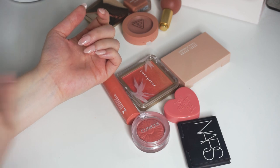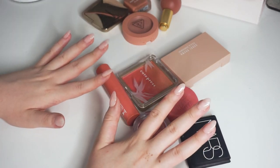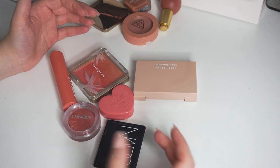But who knows, because blush makes me weak at the cheeks. So I really love blush. I've really fallen in love with blush and I just think blush for me makes such a difference. I love the way that blush looks when I do my makeup. So I don't know how we're gonna go with that, in complete honesty.